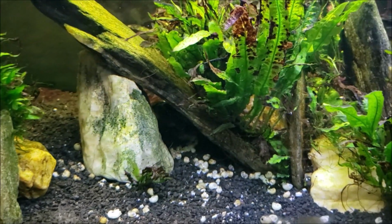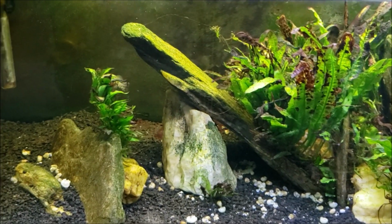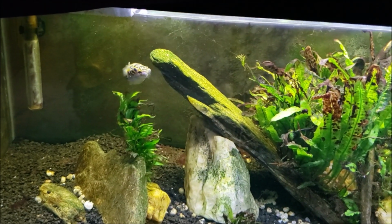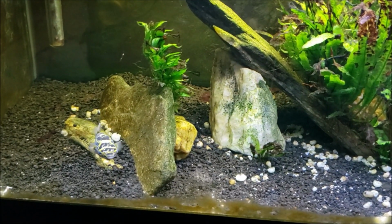I'm not going to add any more fish back to this tank. We're going to leave it as just Butterbean's tank there. I'm still going to call it my brackish tank because that's just what it's been forever. Again, that's more of a name of the tank, in my opinion, than the actual description. But there you go.